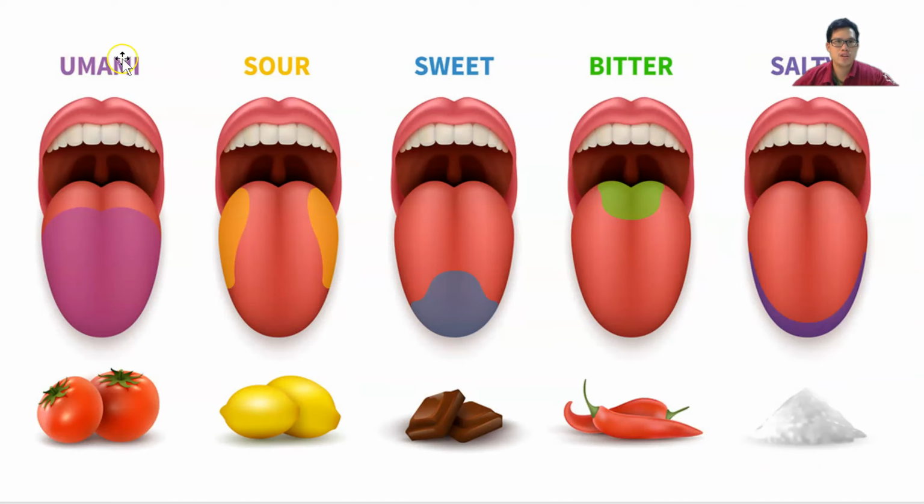You may be thinking umami is a different nerve. I'm not going to discuss much about this because not much information is given on which nerve is responsible for that. But for the sweet and the salty, the front part you can see, is the responsibility of the facial nerve, which sends the signal. For the bitter and the sour, it is sent through the glossopharyngeal nerves.